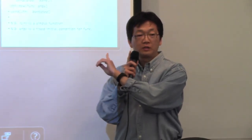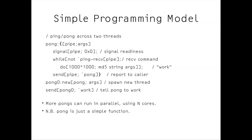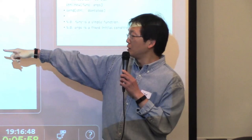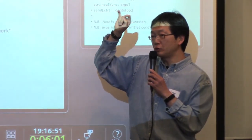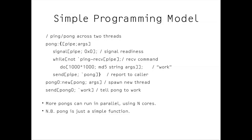This is the code that you just saw run. What I have here is pong, which is just a function with two arguments, pipe and args. Pipe is supplied by what calls pong, and it gets back to what calls pong. Below, pong zero, I'm just calling a function called new with pong as the first argument, and some argument values I'll pass on. So this is my spawning a new thread here.